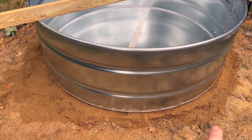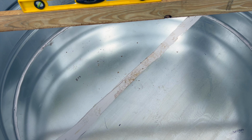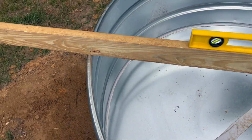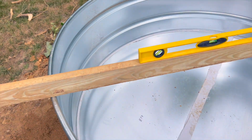Did end up putting some sand down there, which I think will be good long term. Obviously, I'm going to have to clean it out. That's fine. No big deal. I knew I was going to have to be getting in and out of it, so I'll probably wait till we're ready to fill it to clean it. It's not looking too good here. A little stormy. So we'll see what else I can get done today.